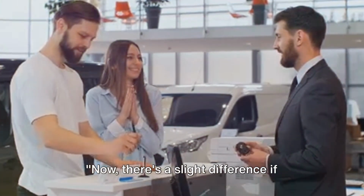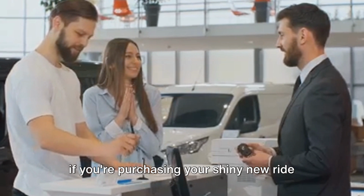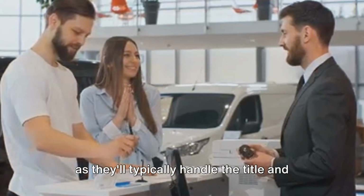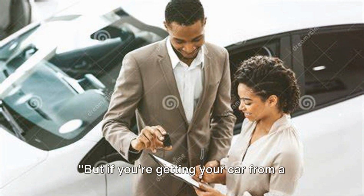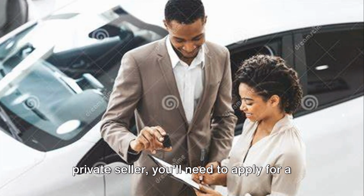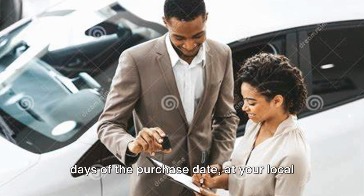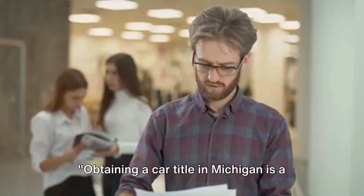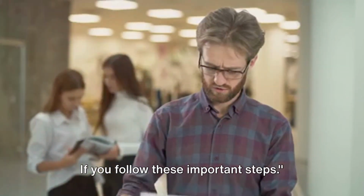Now, there's a slight difference if you're buying from a dealer versus a private seller. If you're purchasing your shiny new ride from a dealer, you can sit back and relax, as they'll typically handle the title and registration for you. But if you're getting your car from a private seller, you'll need to apply for a title and registration yourself within 15 days of the purchase date at your local Secretary of State office. Obtaining a car title in Michigan is a straightforward process if you follow these important steps.